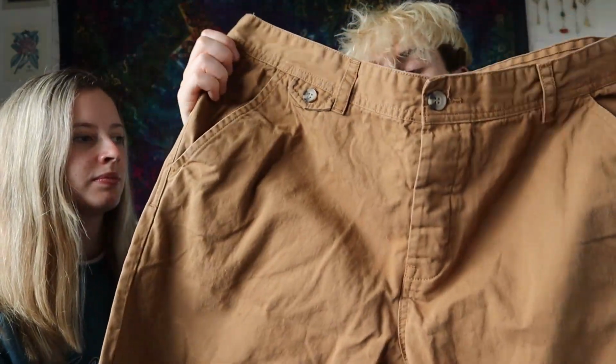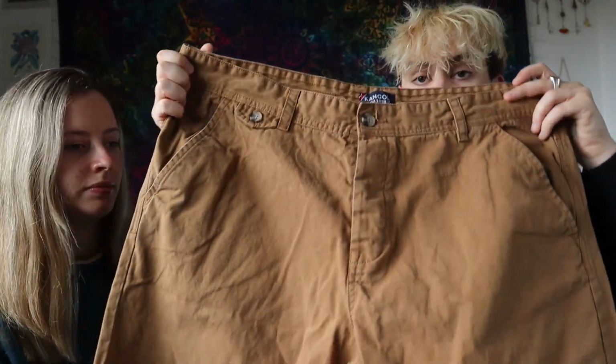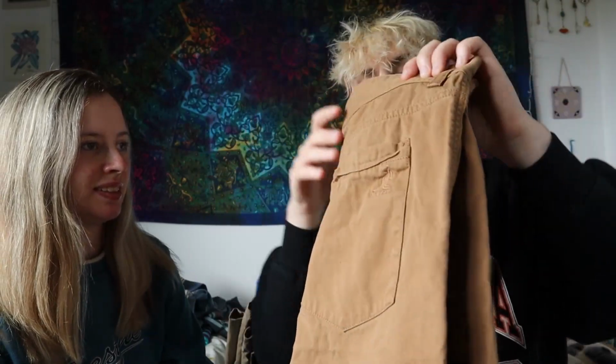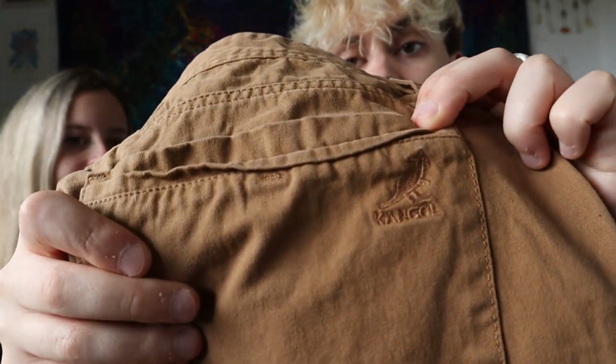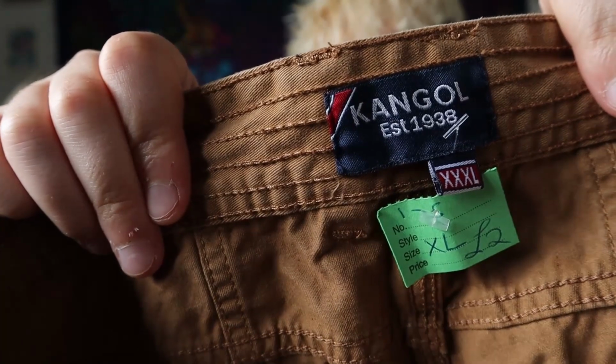Speaking of Kangol, I've got this other pair of Kangol shorts. So these are just a brown pair, more of the chino style again. They're a camel brown colour. Yeah, there's a nice tone to them, and it's got the embroidered Kangol patch there on the back pocket. Just a classic kind of style to them. These were only £2 as well, which was quite nice. And there is the tag.